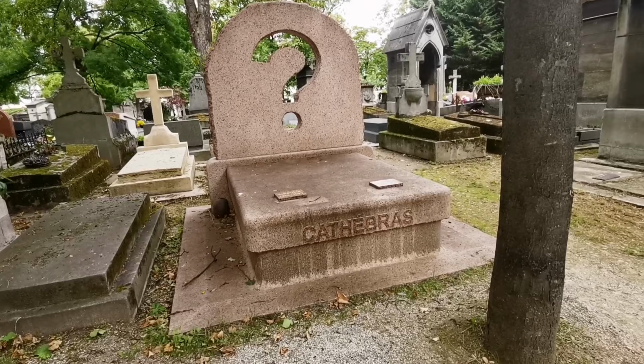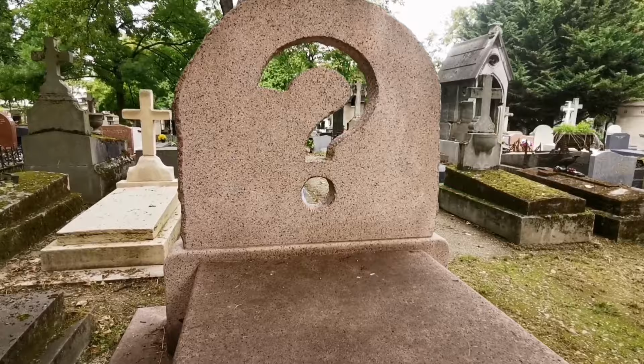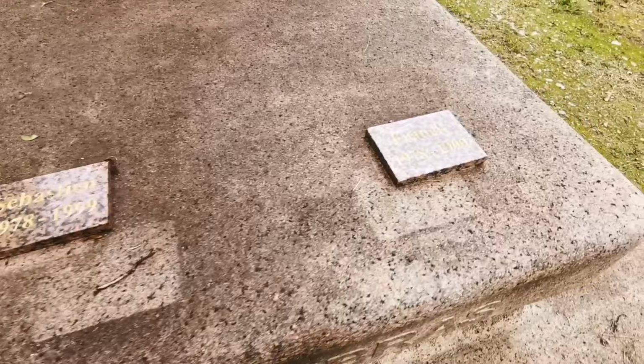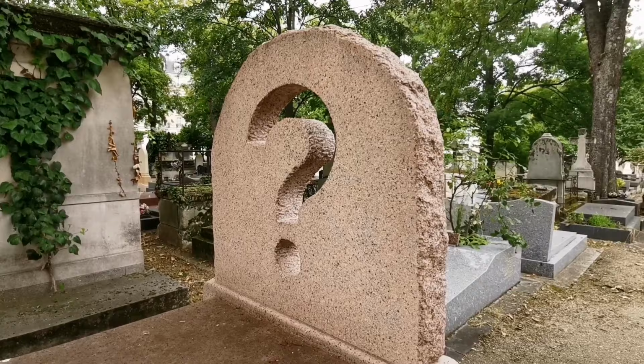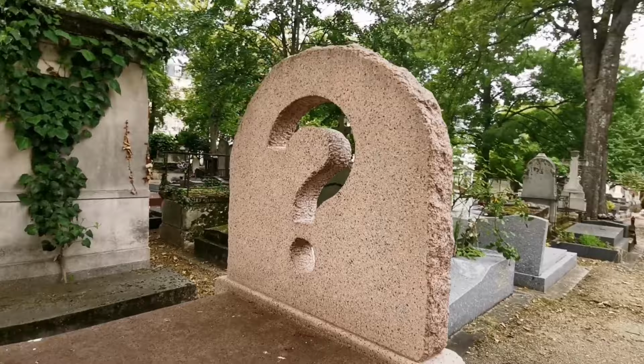Cat de Brest is the name on this one, with a huge question mark on it. Sebastian, 1978 to 1999. Frank, 1978 to 1999. Same year on it. Unusual looking gravestone. Wonder what that means. That is the question.